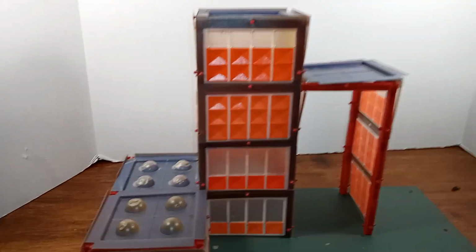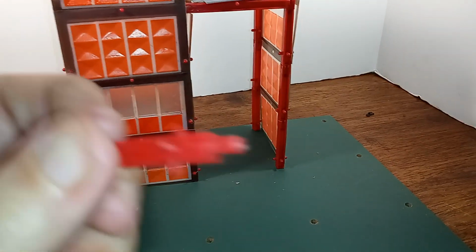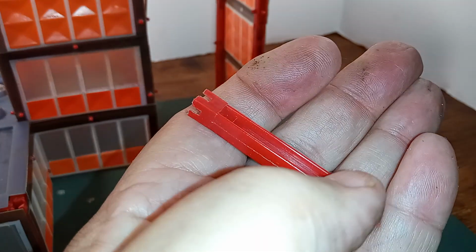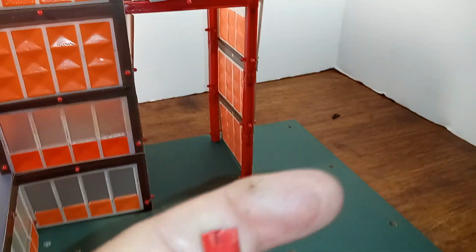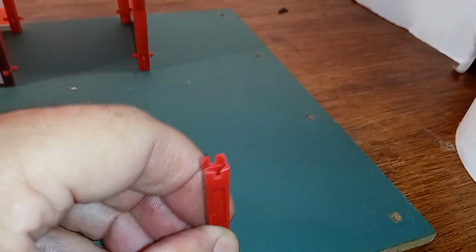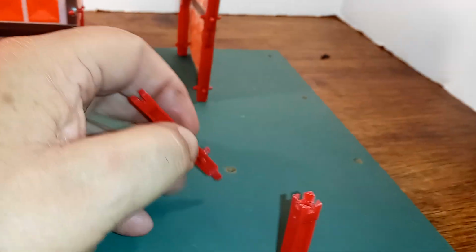So let's look at the upright girder. And that's this piece here, as you can see. It has these little nubs here so that you can attach your panels. And then it has this almost like a castle top or tower top to snap in your cross beams or cross girders. So let's just set it up right here. You plug it into the board thusly.